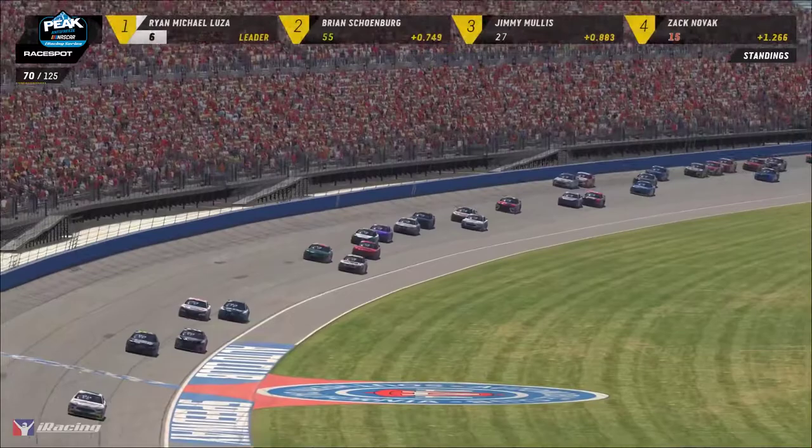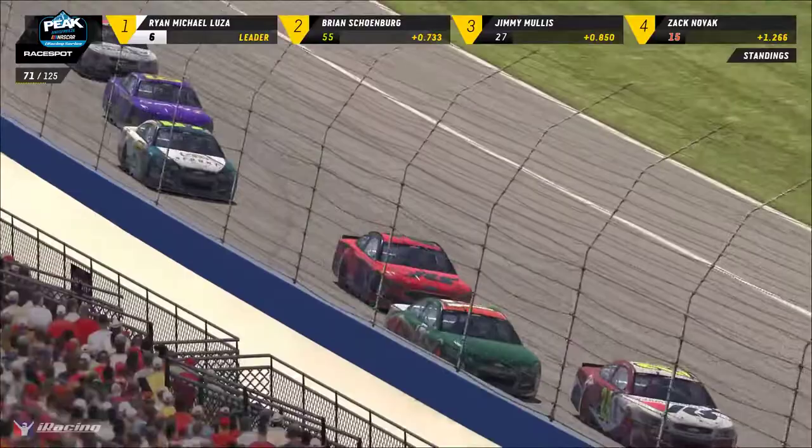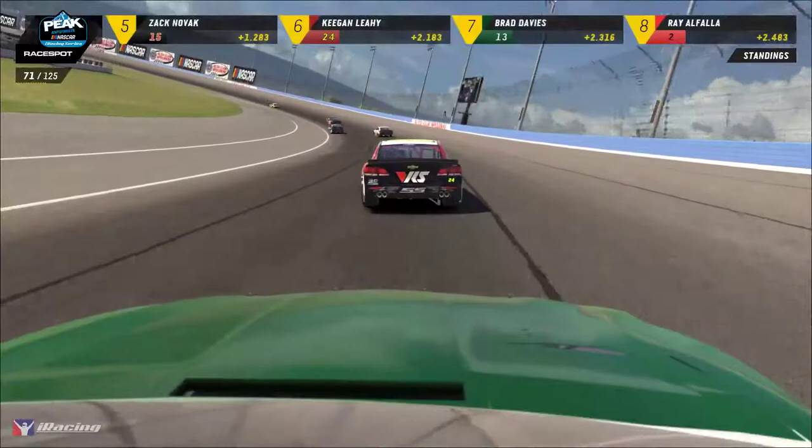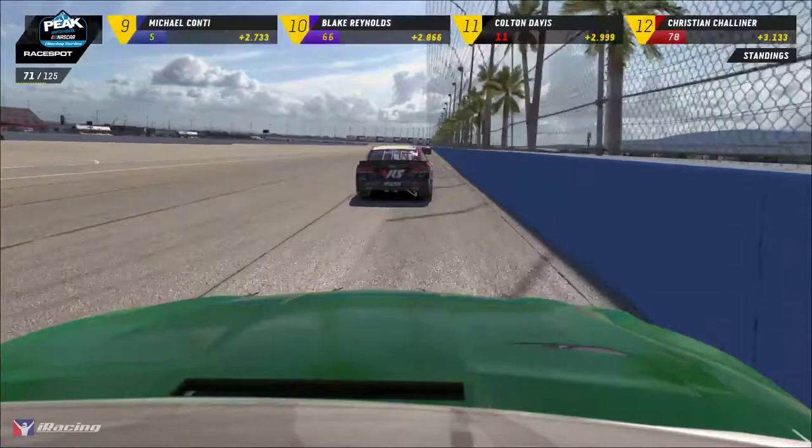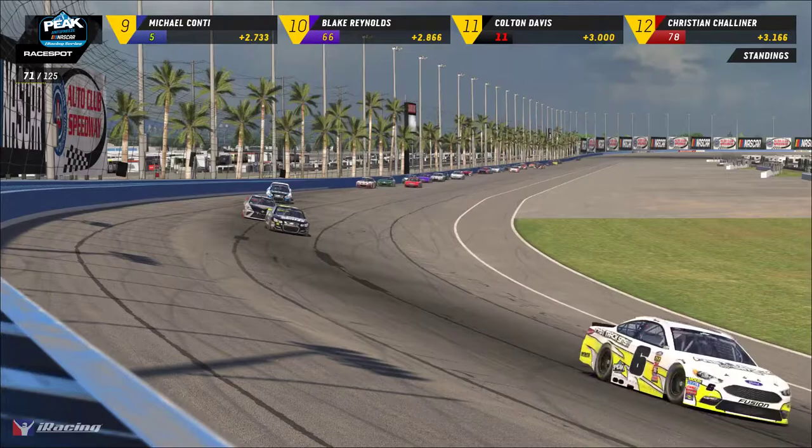As Davies tries to hold off Keegan Leahy, you look at Keegan Leahy, you look at Ray Alpala, you look at Michael Conti. There's three drivers that have had some very interesting nights so far as we just entered the second half of this race. Conti was up front, fell back, now working back towards the front. Alpala started mid-pack, worked up towards the front, has fallen back a little bit as he looks to the inside of Davies. And then Keegan Leahy started up front, went to the back of the pack on that second run, and now is working back towards the front.